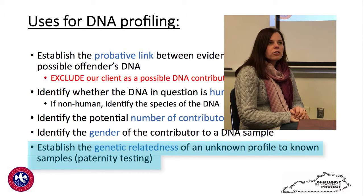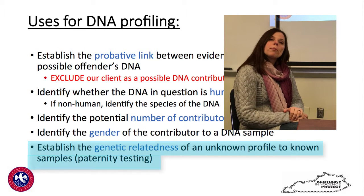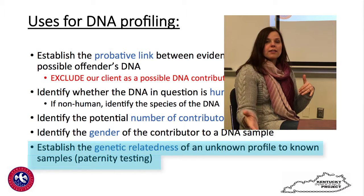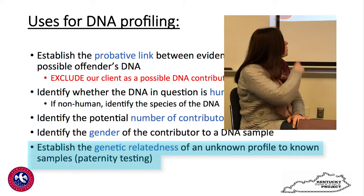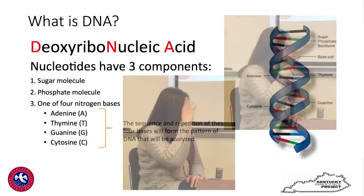I cover a child support contempt docket, so in Kentucky you can get thrown into jail for not paying your child support, but before they can establish that support, they have to establish that this individual is actually the father of the child. So they will always have to do some sort of DNA testing to make sure that they're getting the child support from the right individual.